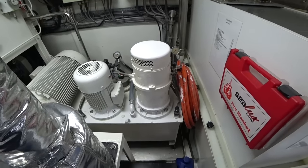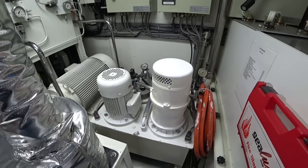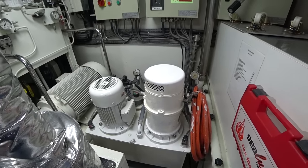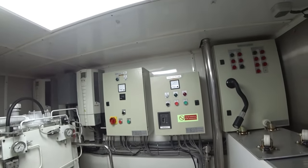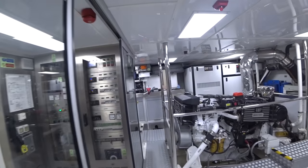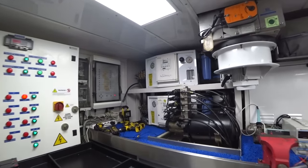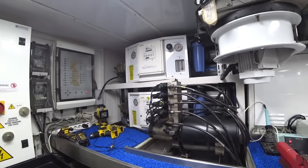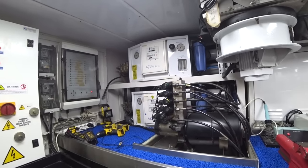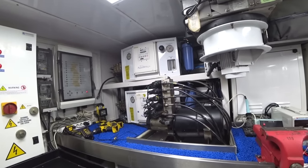This is the steering hydraulic power station with the 380 volt electrical engine as well as a 24 volt DC engine as a backup. The electrical panel for that. There are two water makers from Aqua Whisper here. Each one provides approximately 300 liters per hour. So it's a total of 600 per hour. Quite a lot of water on a daily basis.